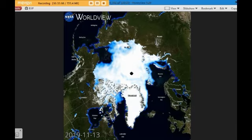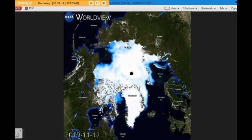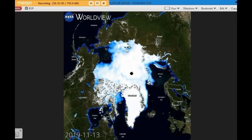And I made this movie from NASA Worldview for you. This is sea ice concentration. This goes from November the 10th to the 18th. So this picks up where we left off last time. And so where it's the blue, it's less concentrated. So even though we're seeing the ice extent come out, if you look up here in the Chukchi Sea, we can see it gets blue, meaning that it's thinning. It's not looking white and thick. See the blue as it moves along.